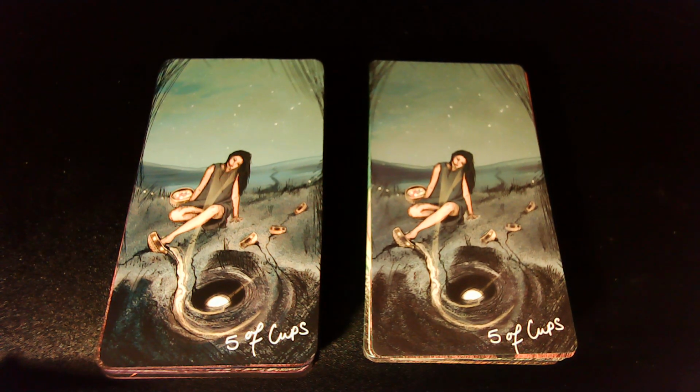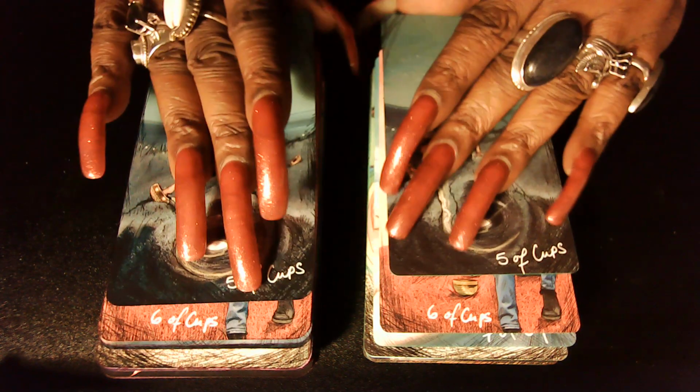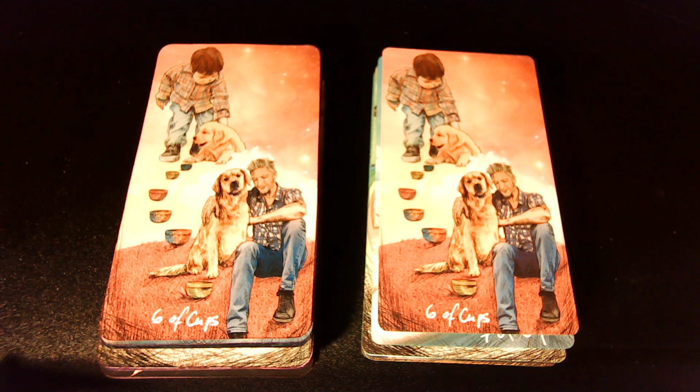Small minor changes in the first couple of cards. I'm not really noticing anything here on the minors per se, outside of the color saturation itself.